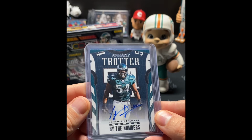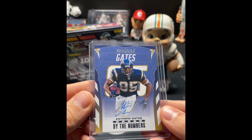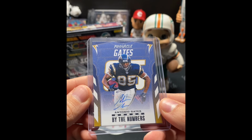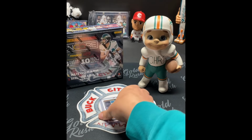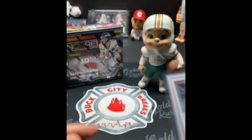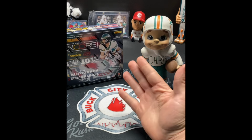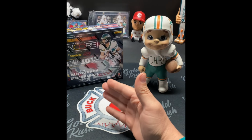And then these are some of my favorite newer cards with the by the numbers here. We have Jeremiah Trotter Sr. out of 99. We have Antonio Gates. And man, if you ever played fantasy football during his reign, you knew he was a force. And then lastly, another fun vet auto here. We got Tyreek Hill, the Cheetah. This stuff goes, gosh, under $200 a box, usually where you can find it. I think it's great for that price.